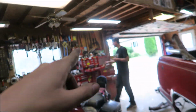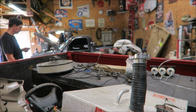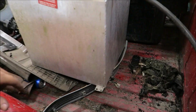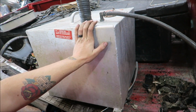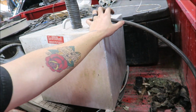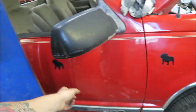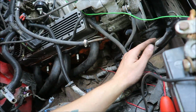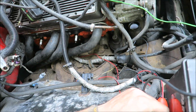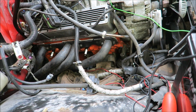So now he is just redoing some of the plug wires so that we hopefully don't have to go buy a set, and I'm starting on the fuel system, and we're just using this boat fuel cell that came with the truck. I'm gonna do a little piece of rubber line, and then some hard line that we're gonna run along the frame up to the mechanical fuel pump right here, and then just rubber line it back in. Hopefully that should be good. It seemed like that pump was working the other day.